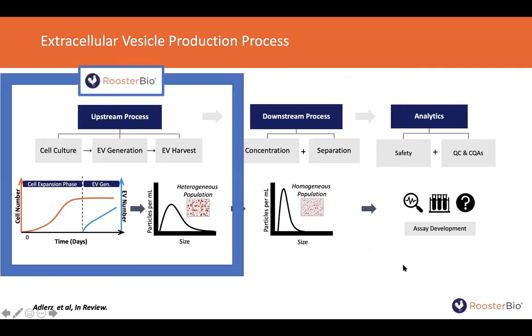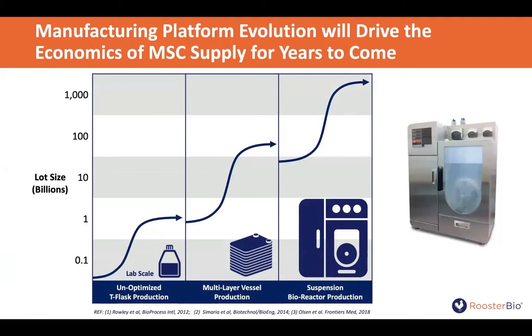Again, at RoosterBio, we focus exclusively on the upstream process. We make it easy for people to grow up the MSCs and harvest the extracellular vesicles to take into downstream processing. There are lots of different kinds of downstream process technologies, and there's a lot of variation in what people do, so we're trying to specifically standardize the upstream process. The technology platforms that we have focused on are all around the manufacturing of the cells, and how you collect the extracellular vesicles that are generated from the cells that are cultured.